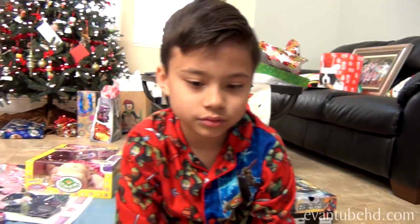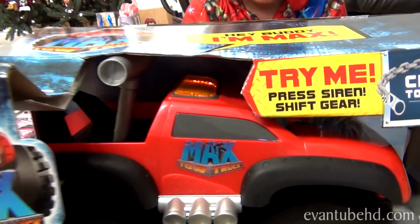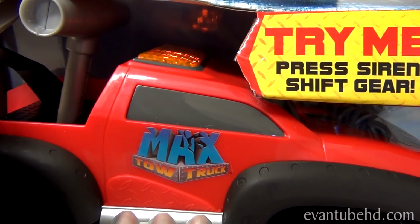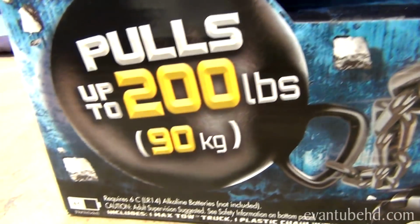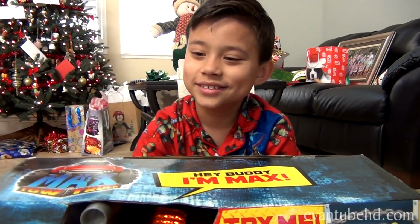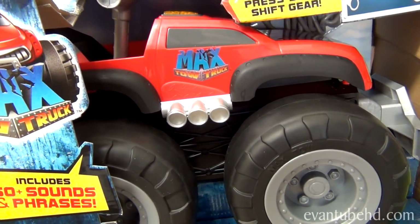I see another big toy here. What is that one? A Max Tow Truck. I can tow up to 200 pounds. It says it pulls up to 200 pounds, so do you think it could pull me? Yeah. Are you still there? Well, maybe we'll have to do a video of this pulling me and Mom.